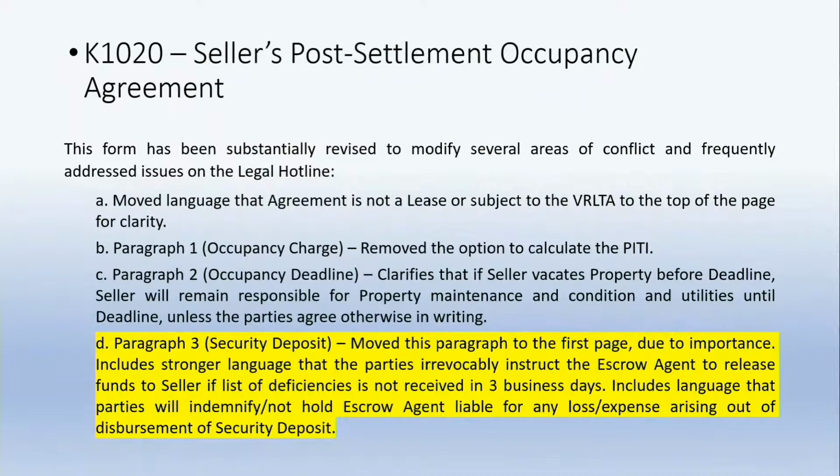Next paragraph is paragraph 3, which is the security deposit paragraph. So they moved this paragraph to the first page due to its importance. It includes stronger language that the parties irrevocably instruct the escrow agent to release funds to the seller if a list of deficiencies is not delivered or received in 3 business days, including language that parties will indemnify, and not hold escrow agent liable for any loss arising out of the disbursement of the security deposit. So this clearly favors the seller, right?